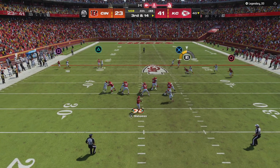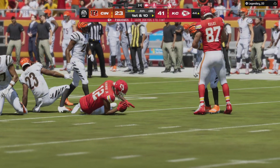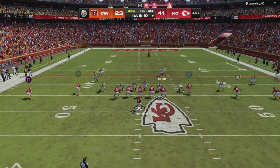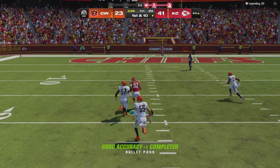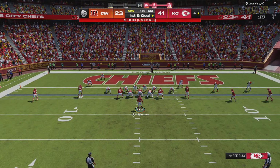Now on 3rd and long, they'll look to throw. This pass going to be caught by Hardman. And he's got another 1st down as the tackle's going to be made at the Bengals' 44-yard line. And quickly, they get to the line. On 1st down, Mahomes. Open man here, it's the tight end, Kelsey. Mahomes finding his tight end, Kelsey, for a big one.